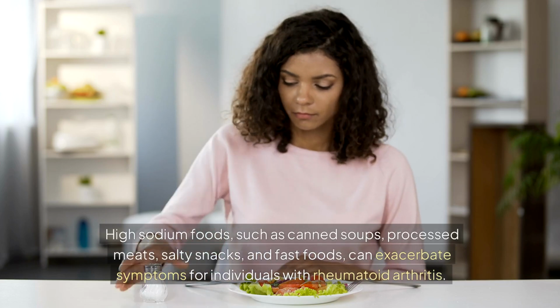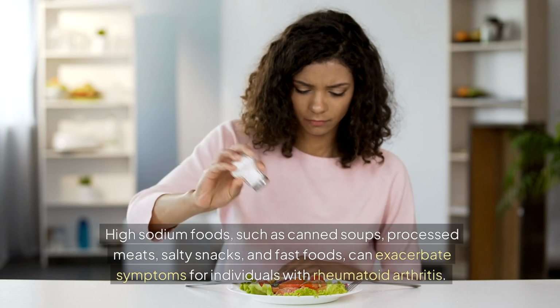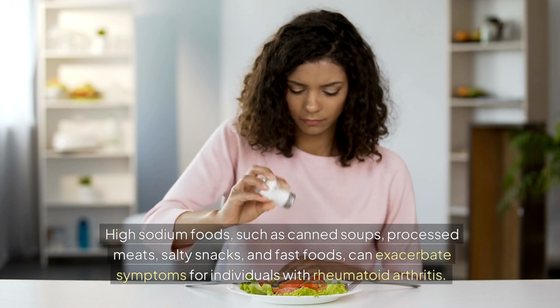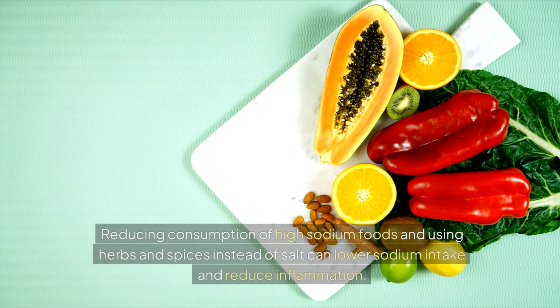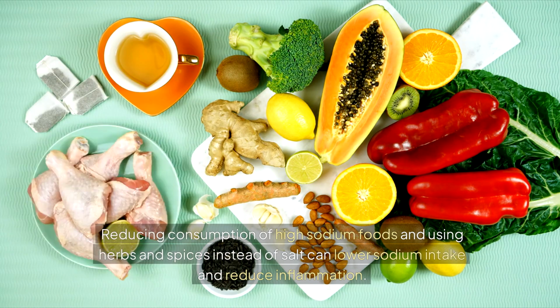High-sodium foods, such as canned soups, processed meats, salty snacks, and fast foods, can exacerbate symptoms for individuals with rheumatoid arthritis. Reducing consumption of high-sodium foods and using herbs and spices instead of salt can lower sodium intake and reduce inflammation.